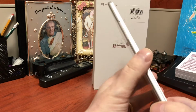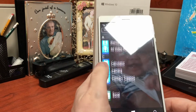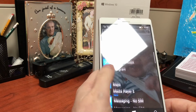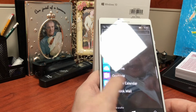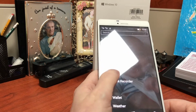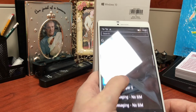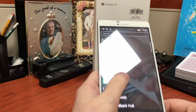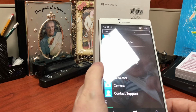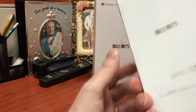Look, I like it. Okay, it's not the fastest, it's not the sleekest, but it has everything that I need. VLC is there for watching most of your media. And there's another one I use, which is called All Video Player HD, working pretty decently.